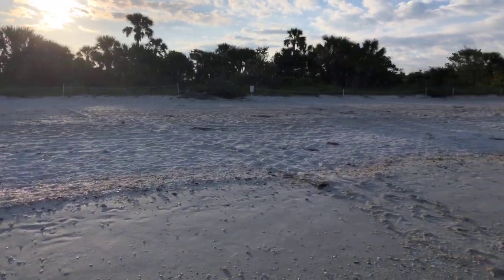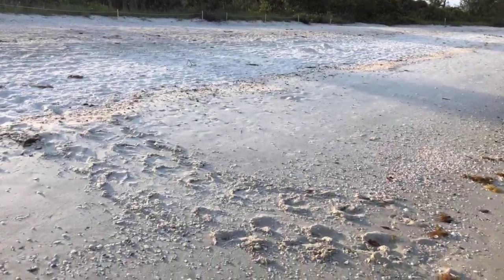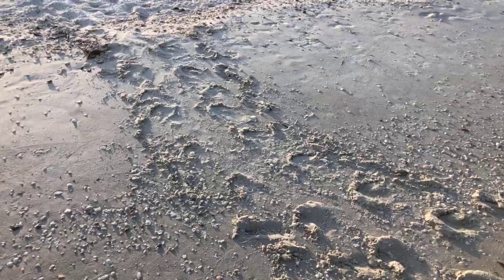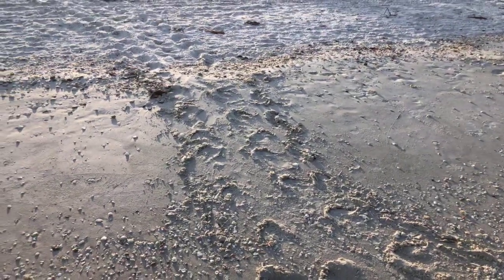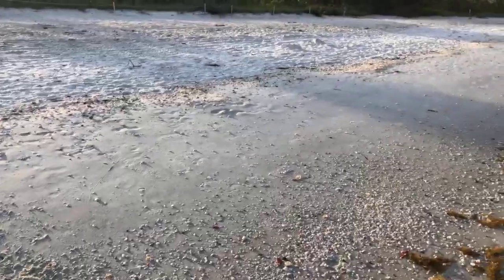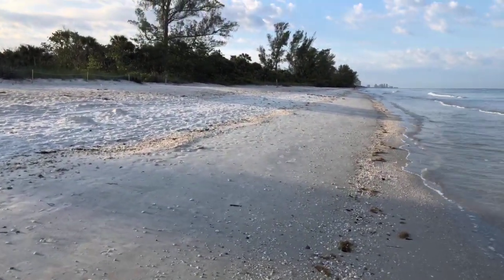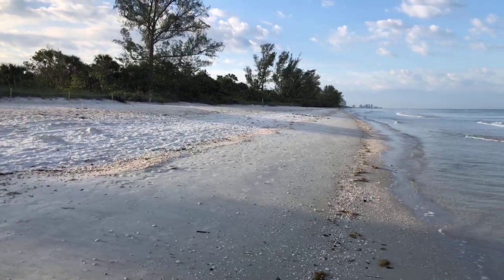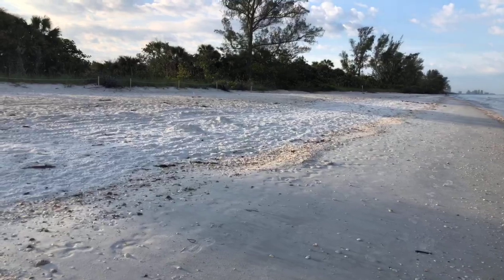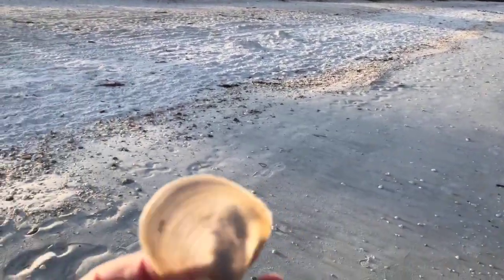So that's pretty cool. So we're gonna start to see more and more of these tracks on the beach here over the next several months. Nesting season officially begins in the month of May. So we have one successful crawl so far down in Area 1. There's a little clamshell.